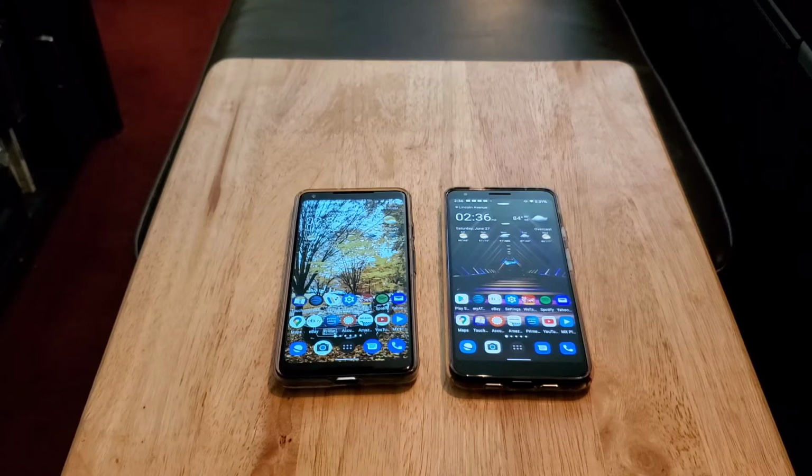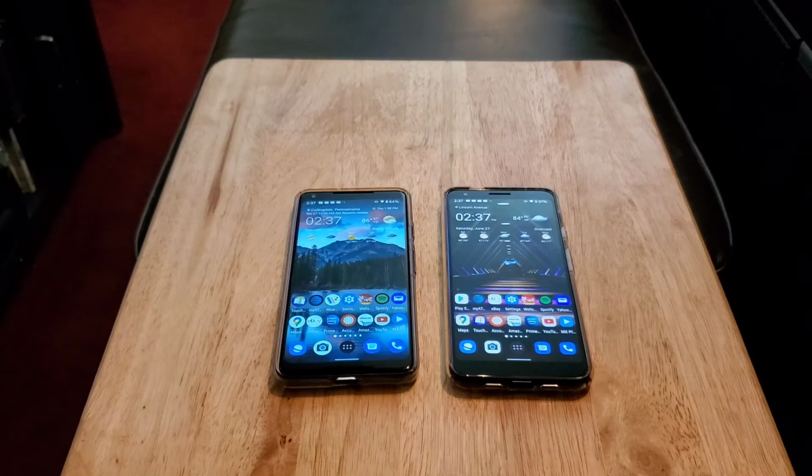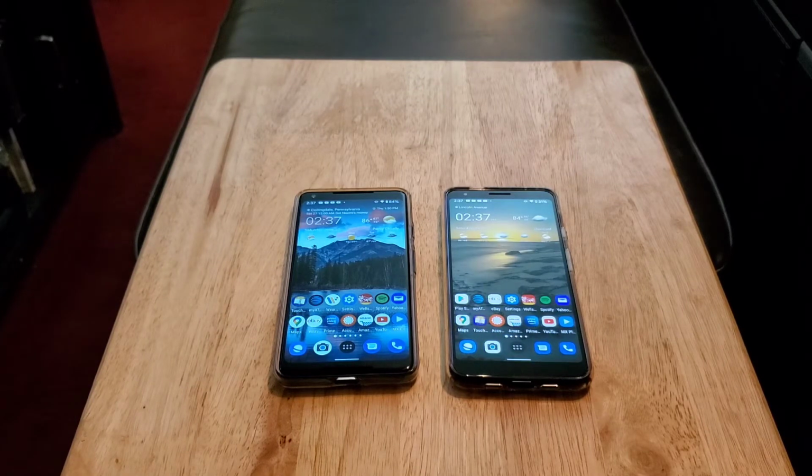I always use a case because it gives me extra grip on the phone, and I don't want to drop my phone, dent it, or scratch it in any way. That's just me. I always use cases. But you'll like the build quality on either device.